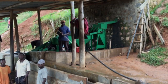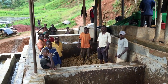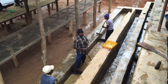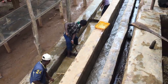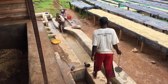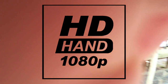And this is the pulper right there, the green machine. They have a disc pulper that does grading and separates some basic stuff. And these guys are jumping up and down, agitating the coffee to work off the mucilage because it's already fermented. It's a little unusual. And these guys are washing the coffee through the channel after it's fermented. Matovu's method is 12 hours of dry fermentation that loosens the mucilage. And then over here are soaking tanks, and they're holding the coffee for another 12 hours.